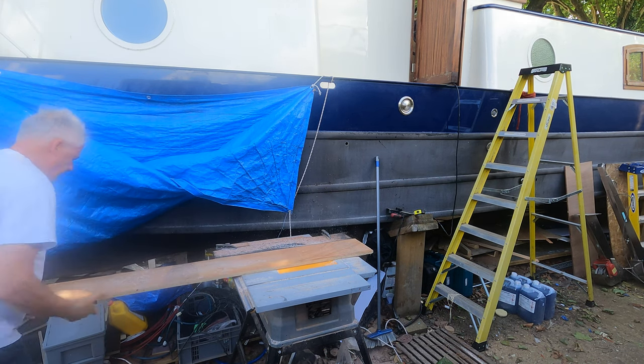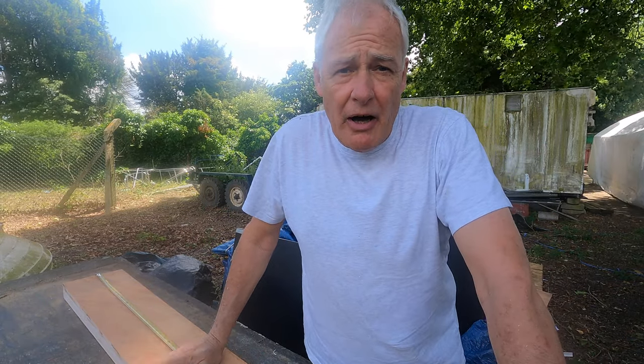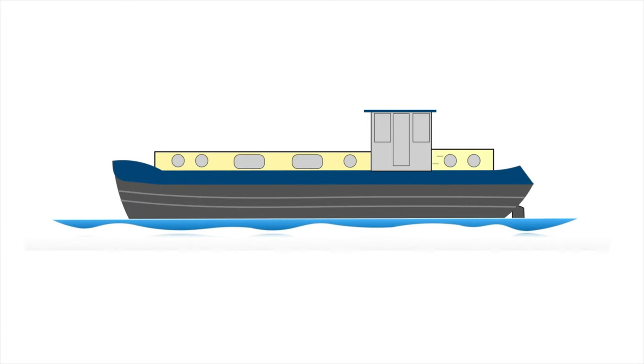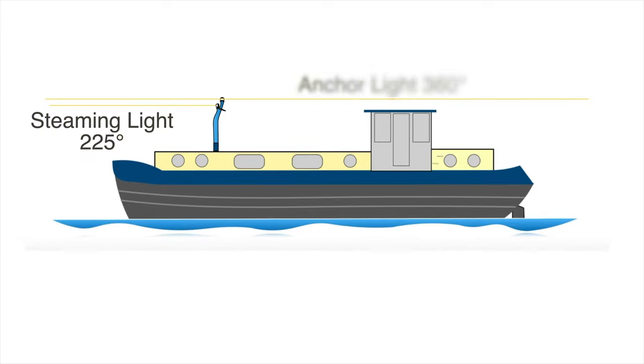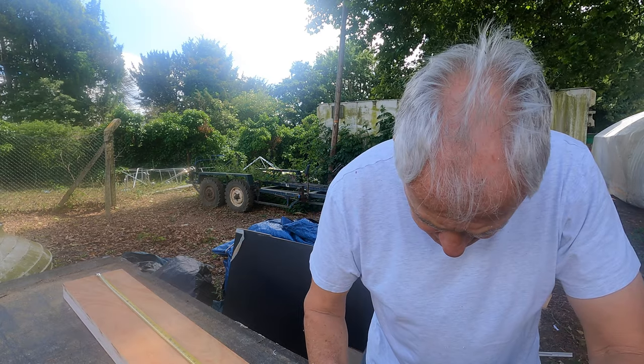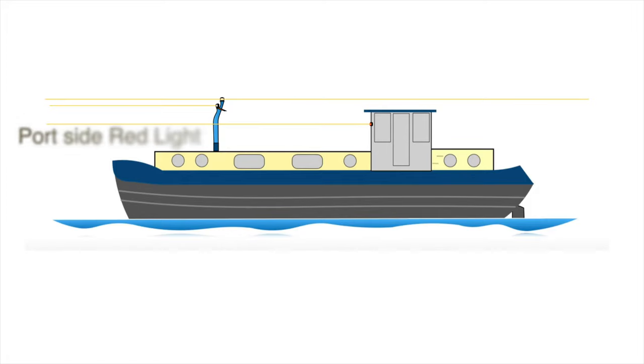Now, my mast needs to be 1,300 millimetres high, 1.3 metres. That's so that the top of the mast is just above the height of the coach roof, the pilot house, the solar panels on top, so that on top of the mast will be the anchor light, and that will give you 360 degree light all the way round. It also means that if I hit a bridge with that, I have to stop before I get to the pilot house. It also means that the steaming light, which will be underneath the anchor light, will actually be above the port and starboard ones, which is the right configuration.